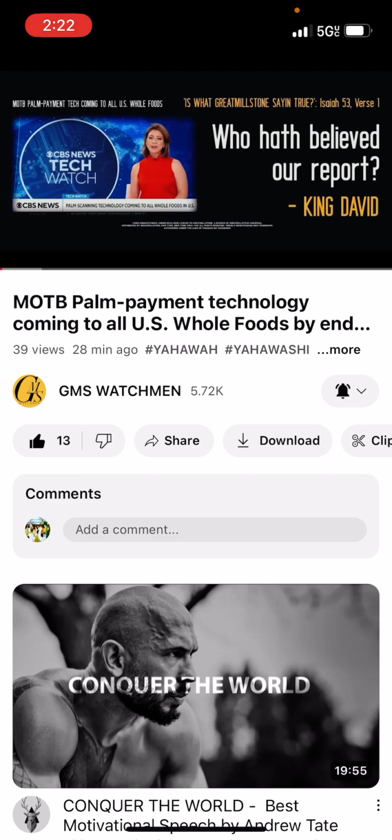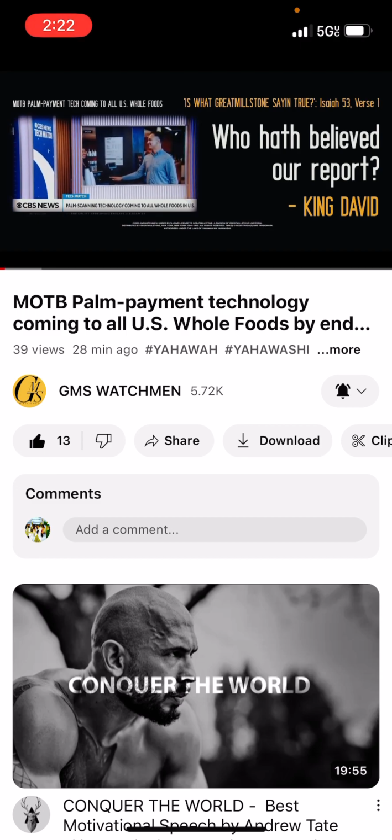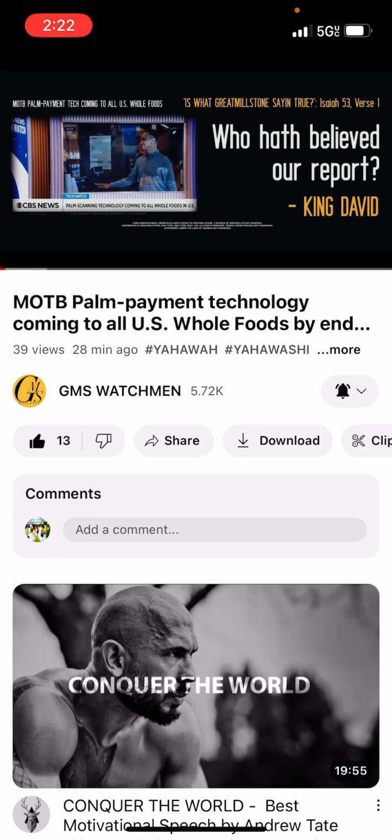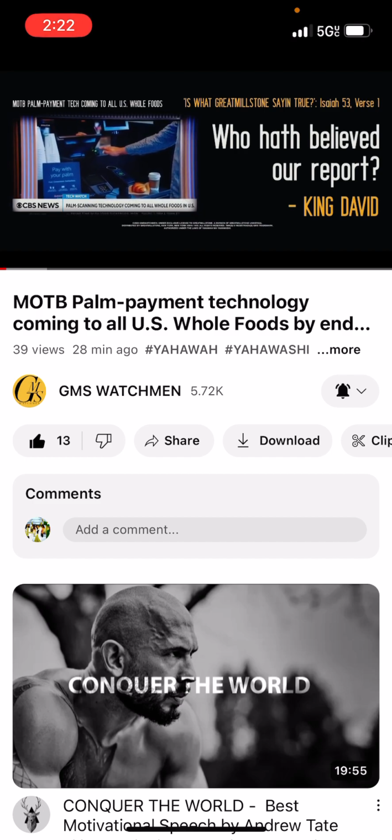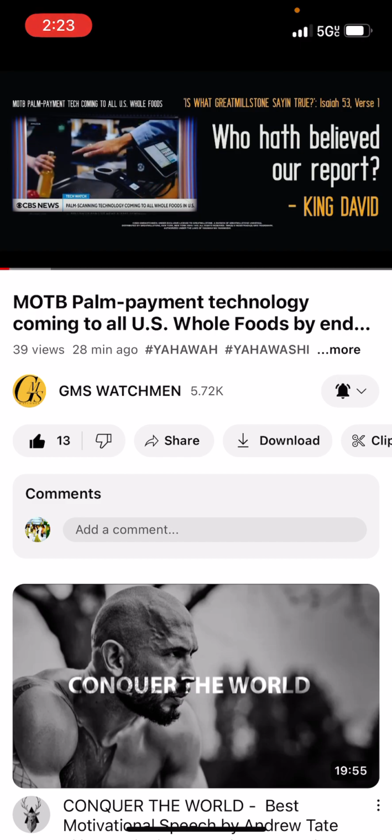Soon you will be able to pay for groceries at every Whole Foods in the U.S. with just a swipe of your hand. Amazon says that the Pay by Palm technology will be at all of those stores nationwide by the end of the year. Customers just have to hover their hand over the device to pay. This method is already being used at 200 Whole Foods locations across 20 states, and you can also find it in other places, stores like Panera Bread.